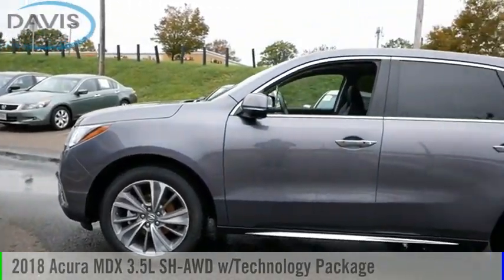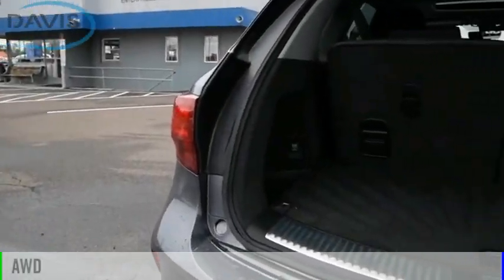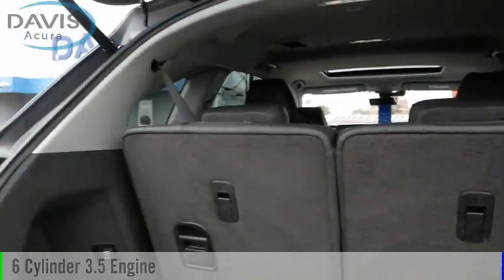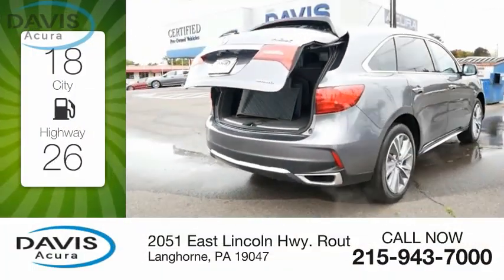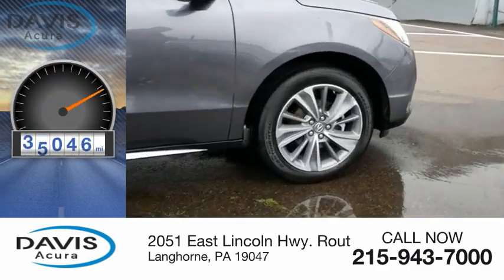Test drive the 2018 MDX. This vehicle is powered by an all-wheel drive, 6-cylinder, 3.5-liter engine and comes with a 9-speed automatic transmission. Great fuel efficiency saves you money by requiring fewer trips to the gas station. This vehicle has less than 40,000 miles.